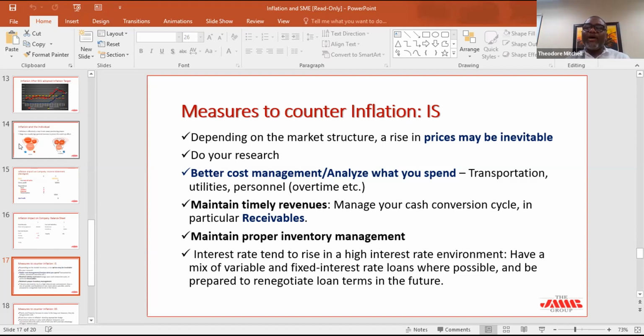Within that framework, you want to manage your receivables. Good, that is people owing you. Recall that I spoke to in times of inflation, right? Debt, as in, right, the real value of debt actually declines. So people owing you for an extended period, in a time when you sell them goods at X amount, the goods now cost Y, right? So when you get your funds, you're not able to buy the same quantity of goods that you sold them, right? Because price has moved significantly on you. So you have to manage that cash conversion cycle and the receivables.